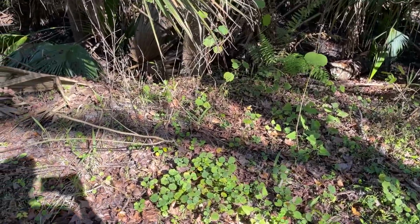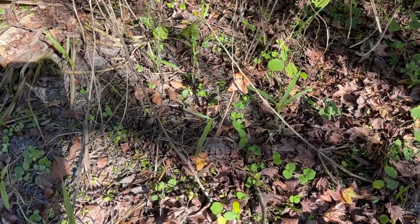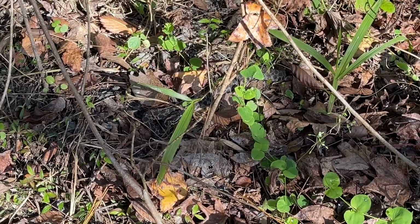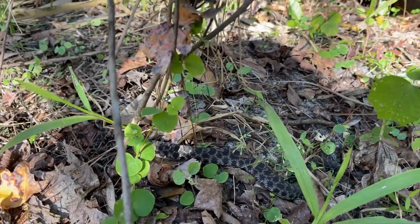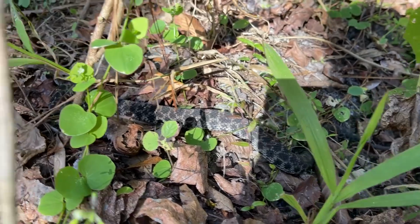So probably about 5 yards past the other 2 pygmies, there's our 4th pygmy for the day, down in the grass right here. Crazy. This is another pretty big one, but this guy is in shed. You can see his eyes are kind of blue, so we're just gonna let him chill.